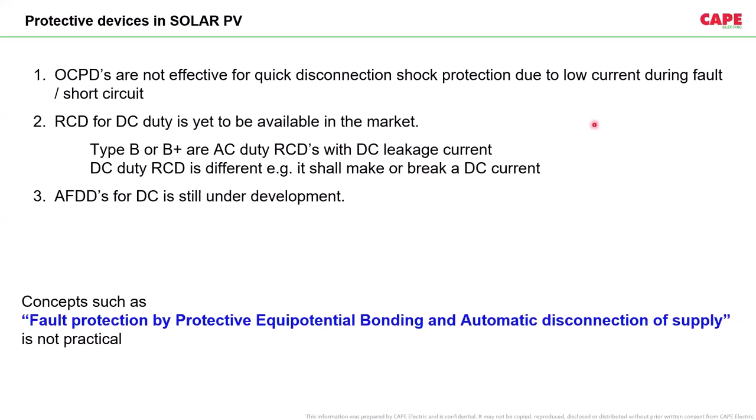OCPDs are not effective for quick disconnection, because of the lower current during a fault. So shock protection by disconnection by OCPD is not possible. An RCD for DC duty is yet to be available in the market.